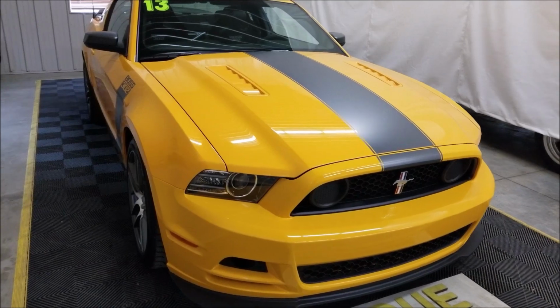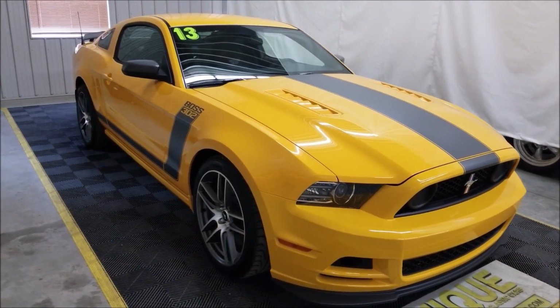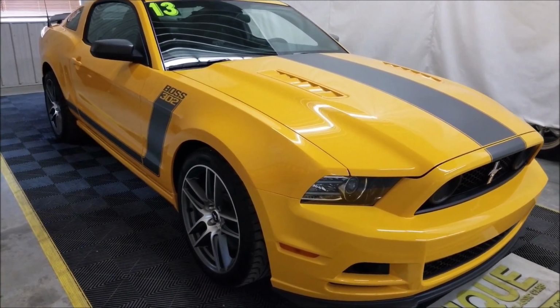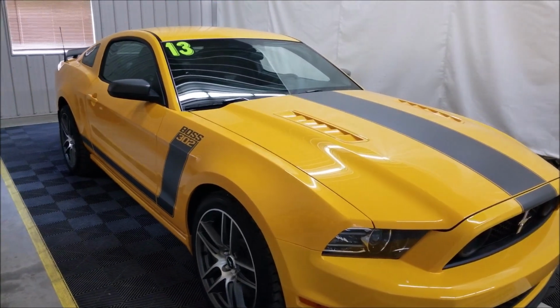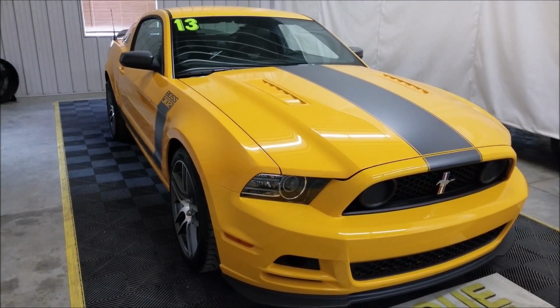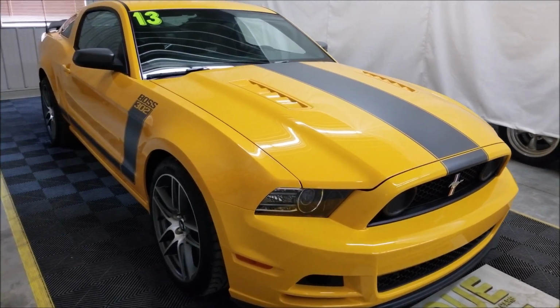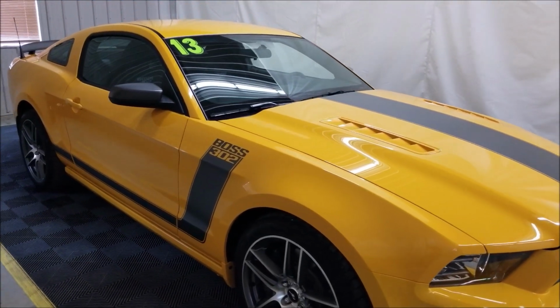In school bus yellow, this is one of 262. Its production number is actually 227 of the 765 Laguna Secas produced. Best thing about this one is kind of the story that goes with it. One owner car, mature adult owned. Actually had two of them. We purchased this one from him and it is now being offered for sale.